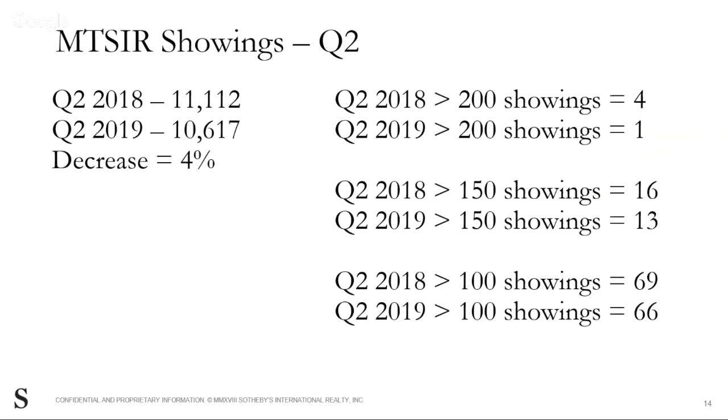Any showings questions? Harb pretty much reported the same thing, so the good news is we're pretty much in line with what's going on in the entire market. So it's not just us seeing this. The rest of Houston saw an off June.